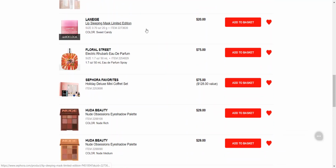And I'm really tempted by this next one, this Laneige sleeping mask in Sweet Candy, because it's a limited edition. I don't need it. I have a sample of the Laneige already, the original one, which I love. But that Sweet Candy sounds so nice. I should have smelled it when I was in store. I got a little overwhelmed when I was in Sephora and tried to be good and not overspend. And I did a good job. I spent under what I had given myself as a budget.